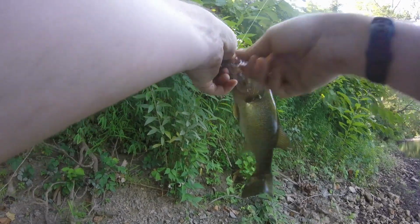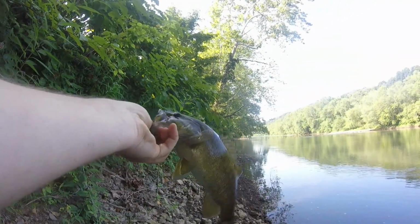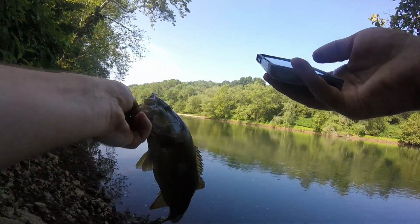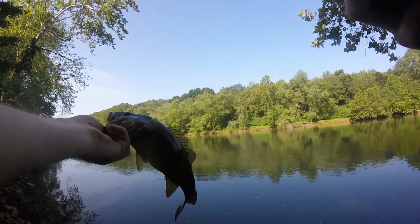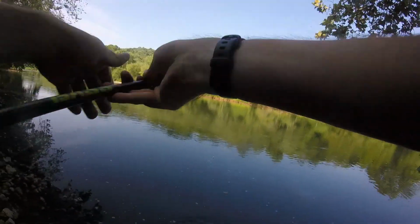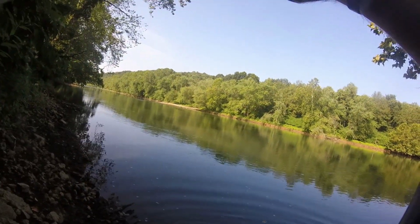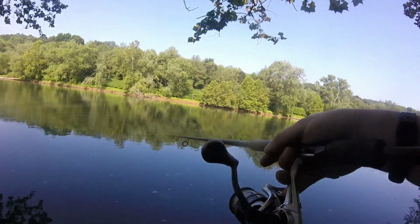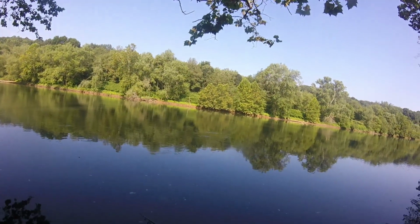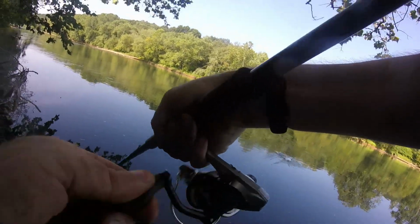Just gotta find the deep holes, and this is not accessible year round, this spot. It looks tough even coming in from the road. I did see that nice one swimming around earlier. I spooked them. Basically, fish down and just keep going this time. Oh, there's a fish. I saw him come up and eat that.